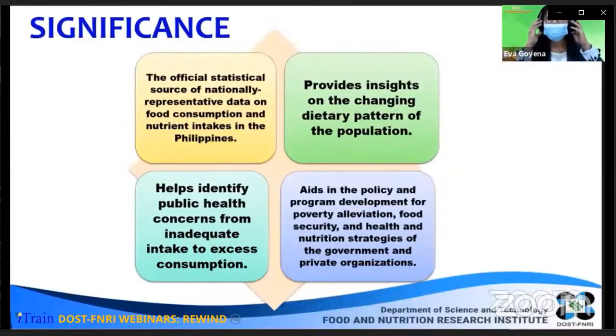Why do we need to assess the food consumption at the household level? First, the food consumption survey of the FNRI serves as the official statistical source of nationally representative data on food and nutrient intakes in the Philippines. Second, dietary assessment helps identify public health concerns from inadequate to excess consumption. Third, it provides insights on the changing dietary pattern of the population. And last, it aids in the policy and program development for poverty alleviation, food security, and health and nutrition strategies of the government and private organizations.